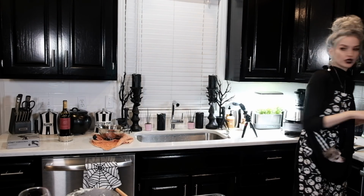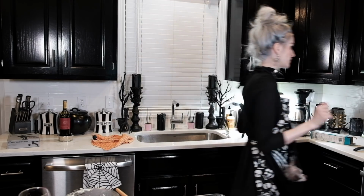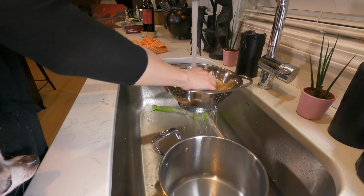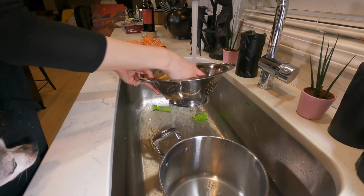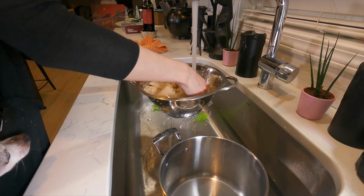What I'm gonna do next is I'm gonna drain these noodles and then I'm gonna rinse them with cold water. That's the trick, especially with gluten-free noodles. So cold water onto the noodles. It's gonna stop them from cooking, and with gluten-free noodles, they can get really mushy really quick. So you just wanna make sure you get the cold water on the noodles.